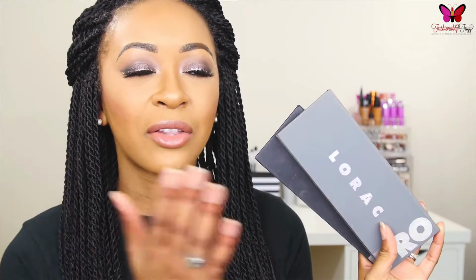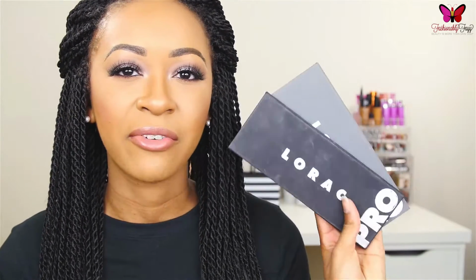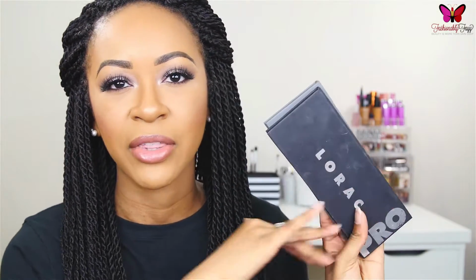So that's one thing that I really love about these palettes. I think that Lorac did a great job of doing a very comprehensive eyeshadow palette, especially with the original one. So I would definitely have to give best for travel to my Lorac Pro original for sure. But if you have the Lorac Pro 2, the two of these together, you'll be set.